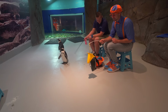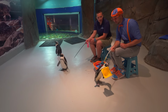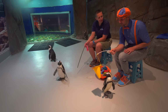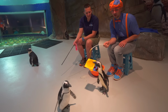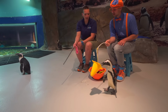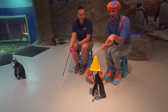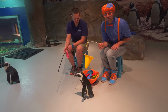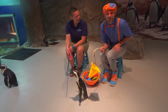Penguins are so silly. So where are these penguins from? These penguins are from South Africa. And we have 32 of them here at the aquarium. Wow, 32 penguins here. And these are from South Africa? Yes. Not Antarctica? Not Antarctica. They're actually one of several species of penguins that prefer the warm climate. Oh, okay. That's pretty cool. Interesting. Warm climate and penguins. I guess you learn something every day.